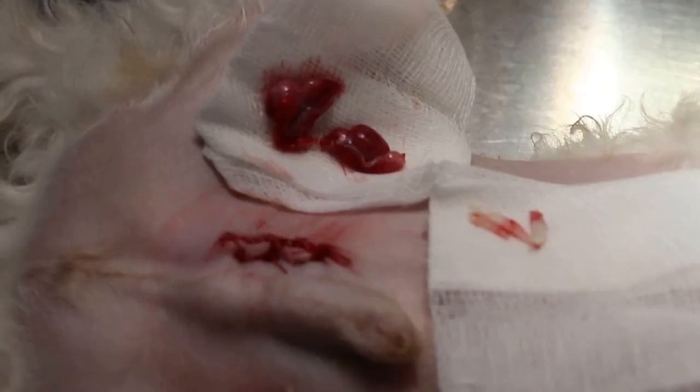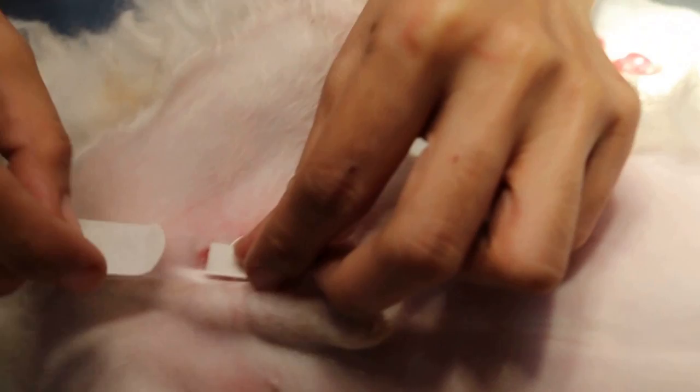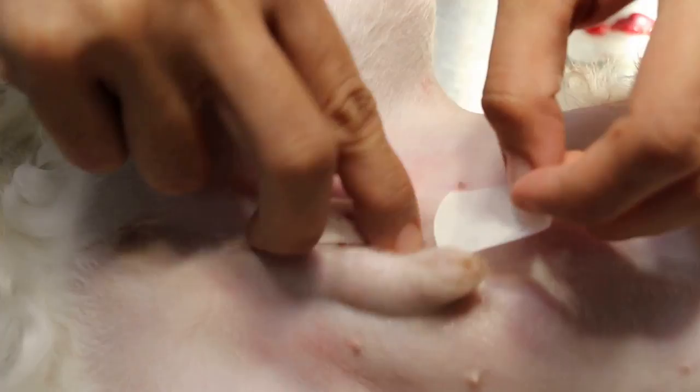We take a plaster and cover this up. I just show the owner the proof that two testicles have been taken out. These are the teeth, the three teeth. Now I just cover up for protection. There'll be a bit of bleeding from the subcutaneous fat. Now we put another one in.